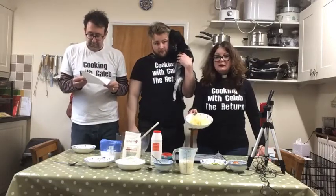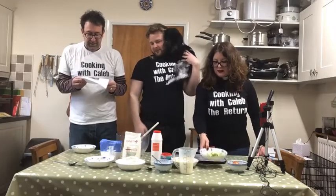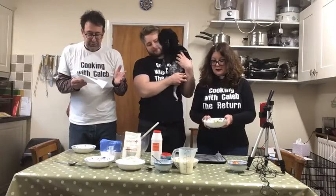Grated. So grated cheese. I'm just reading out what it says here. You've got to make it English. Shredded isn't right. You don't shred cheese. It can be cheddar cheese or the cheese of your choice.